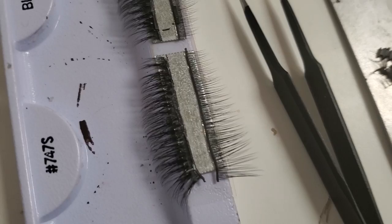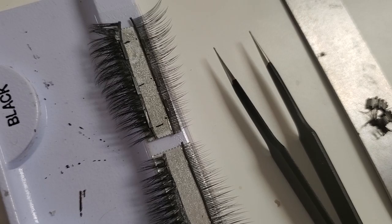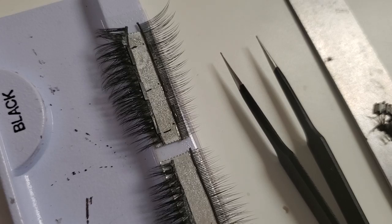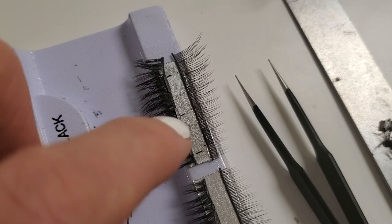Then I'm going to pick them up and put another layer of glue on the top edge, so that it seals the magnet on there even stronger and those magnets are not going to fall off easily. The other thing I'm going to do is trim the excess. Anything that's outside this magnet here, I'll trim off most of that, if not all of that. It depends on the lash style. The bottom I will trim completely to the edge of that magnet. I just like how that looks.